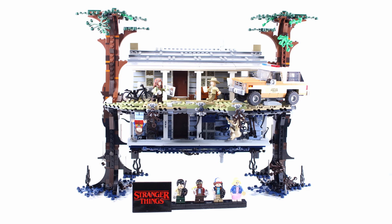Alrighty, so here it is in its glory, the Upside Down. Is this not a very, very nice looking Lego set? This kit is so cool. I think that this is one of the most interestingly designed kits that we've ever built. I just think that this one's phenomenal, and the fact that you can move it around and the pieces still stay intact, it's really well designed.